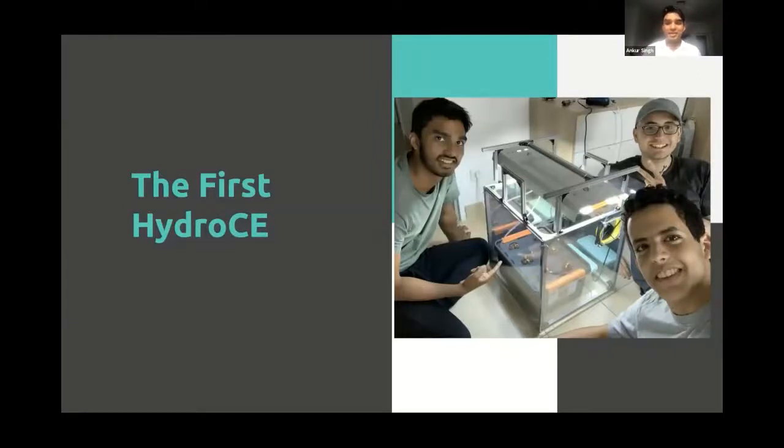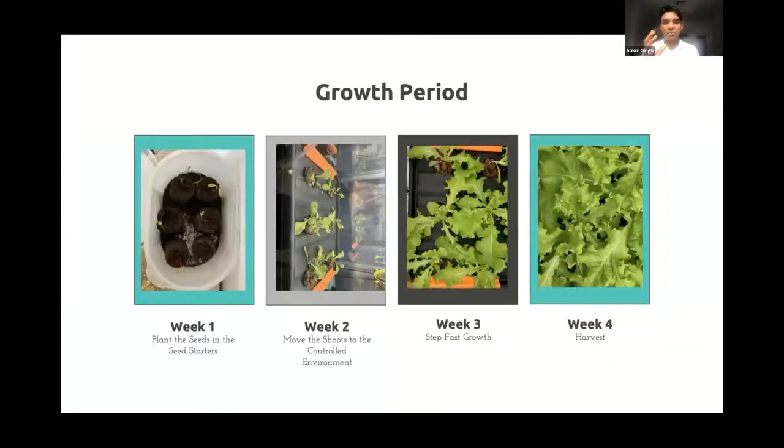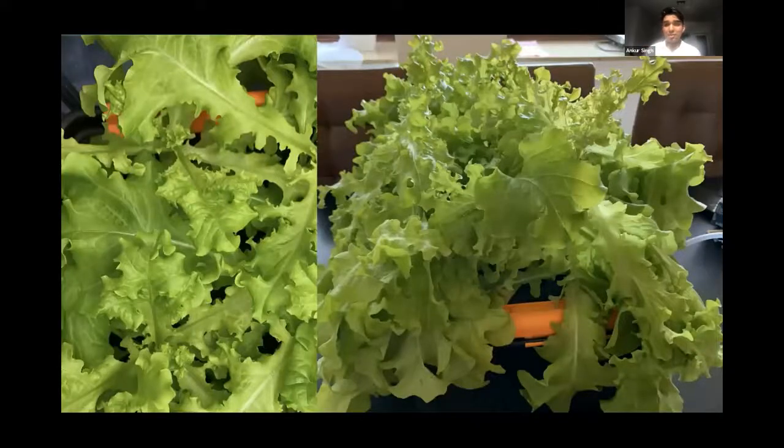We were very ecstatic when we had the project, and we moved our plants and seedlings in as soon as we could. So as you can see, this is the growth period of one of our lettuce patches. And within the second week, we put them into the controlled environment, and they absolutely flourished. The harvest after week 4 was stupendous. It was amazing, and we were so happy about it. We took some very fun photos.